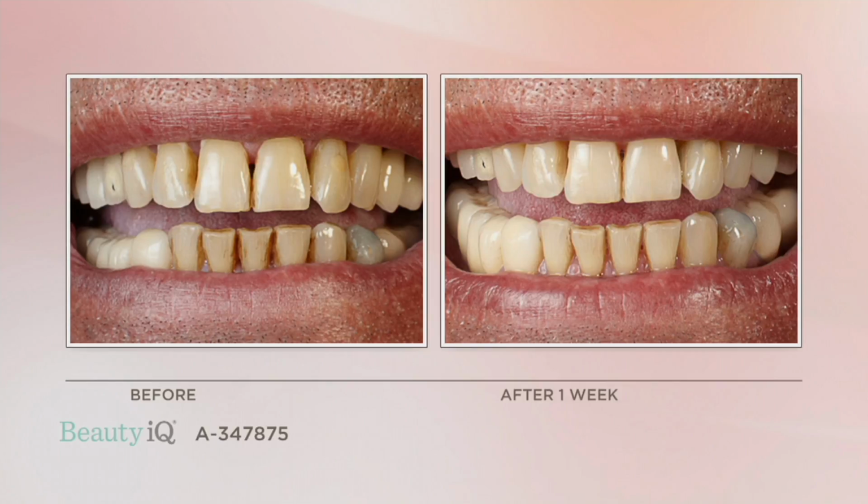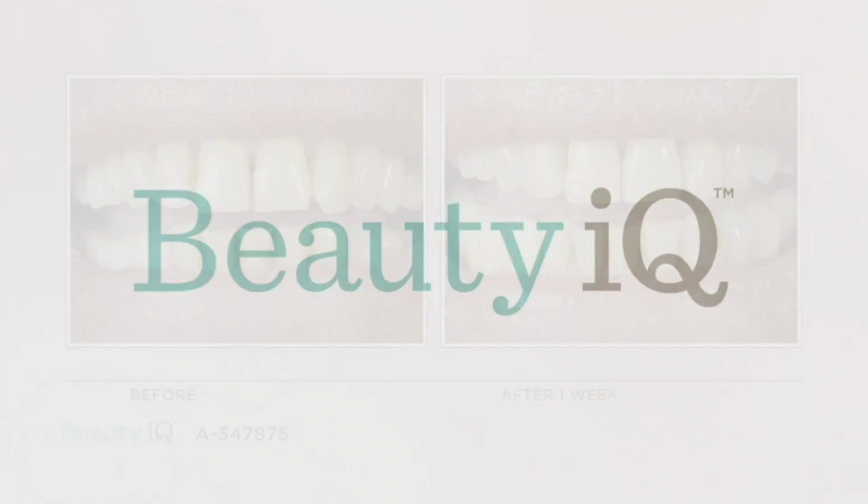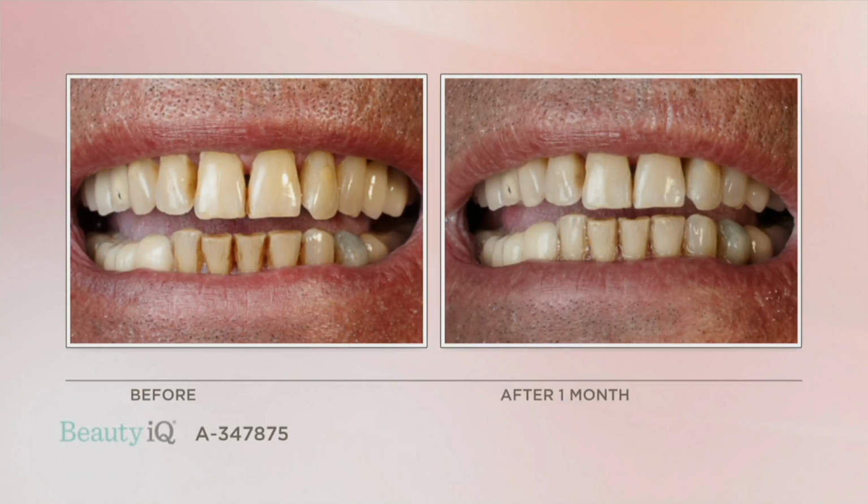That's one of the hardest things to get at, those in-between-the-teeth stains. You see a dramatic difference. And then here again, same person after a month. So that is really a nice difference.